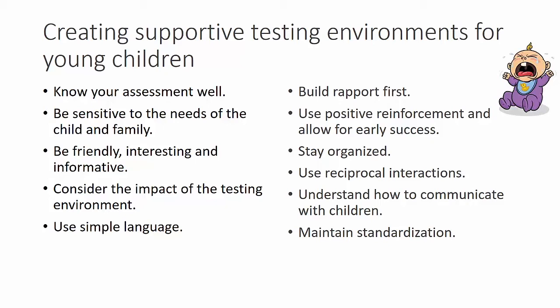The other thing I want to highlight off this slide is, to the extent that you can, maintain standardization. And we'll talk about this, but the assessment is either administered in the standardized way, and if you do that, you get access to all the data and the normative sample and all that stuff, or it's not. If you deviate from the protocol, it's important to incorporate that into your interpretation as well.